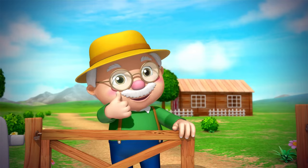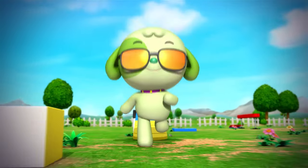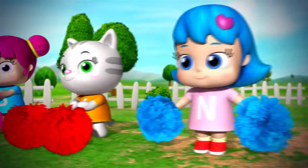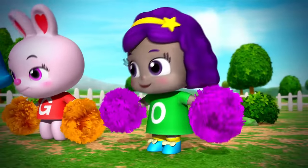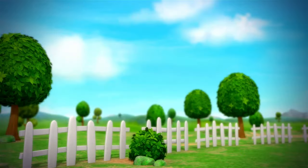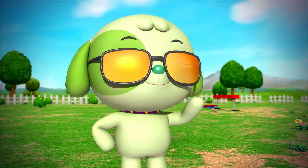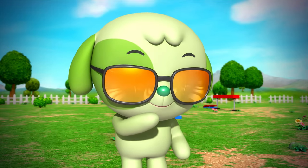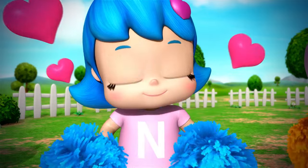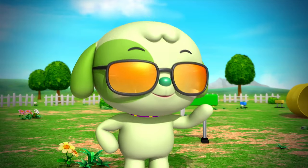There was a farmer who had a dog, and Bingo was his name-o. N-G-O, N-G-O, N-G-O, and Bingo was his name-o. Leave out the letters B, I and N.